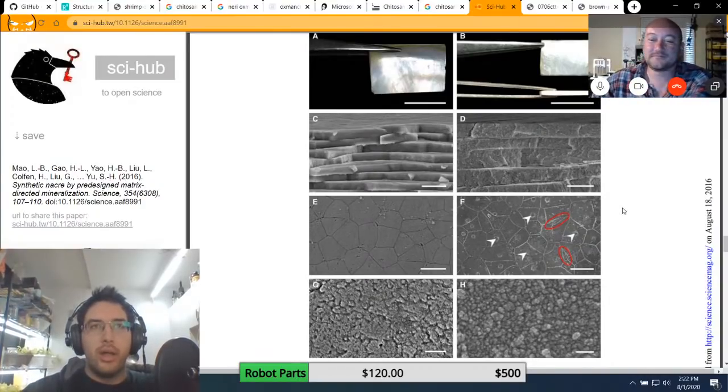And because it's a composite material, right? Because it's got the layers of chitosan, it's got the silk, it's got all these different components.